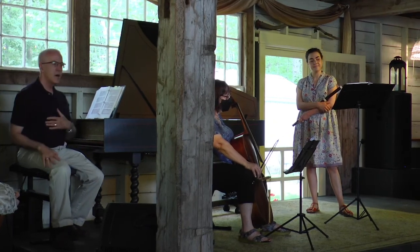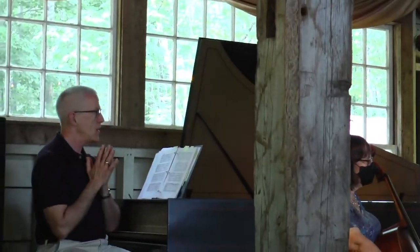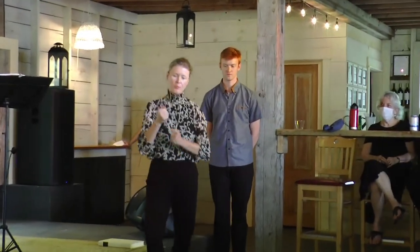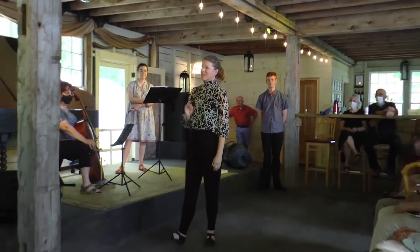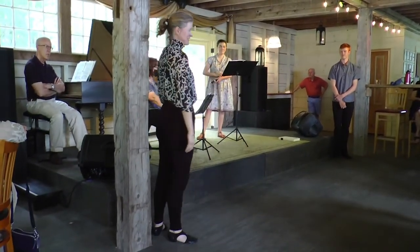So this bourrée, this is the case where the concert tempo, we think, actually works rather well. Do you want to talk about the dance of the bourrée? Well, there's a lot of jumping, springing, and quick shifts of weight. In this case, there are lots of different pas de bourrées, and a lot of jetés and ensemble and seesaw. So it's a light, springing, gay kind of dance.